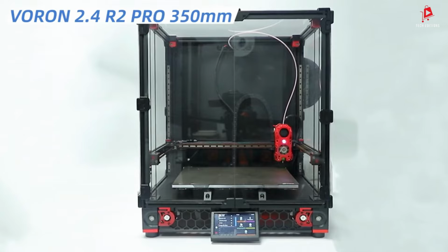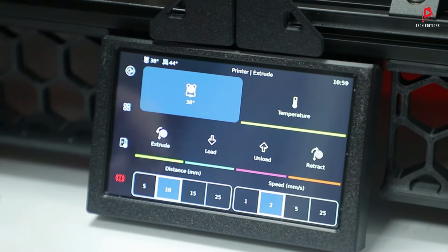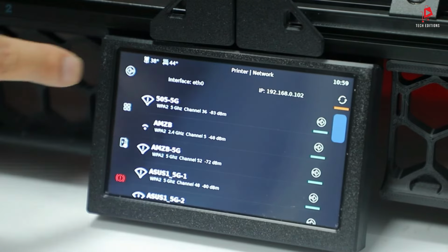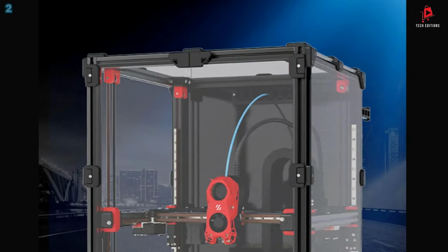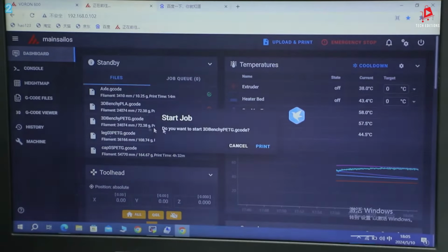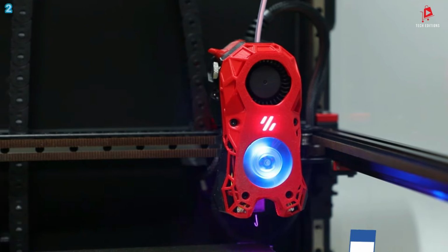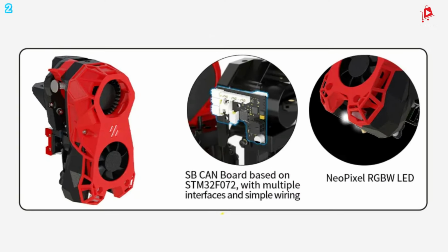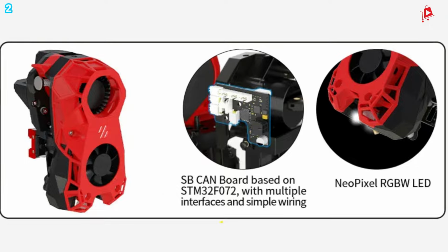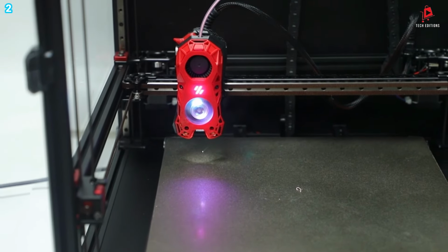The FYSETC R1 Pro Corexy 3D Printer is an exceptional 3D printer kit that brings together cutting-edge technology and engineering precision. This upgraded version is designed to cater to both seasoned professionals and hobbyists who want top-tier performance. It comes equipped with a range of high-end features, such as the HDMI 5 capacitive touch display, which provides a stronger interface with more functions and an intuitive user experience.